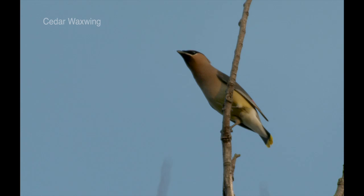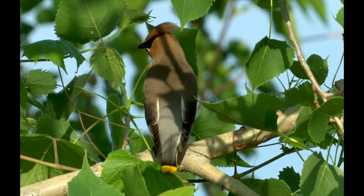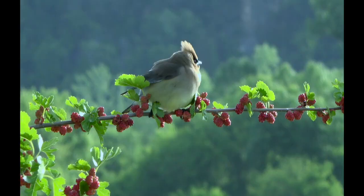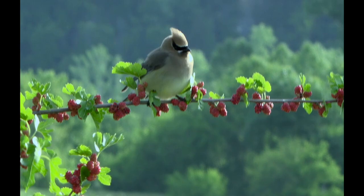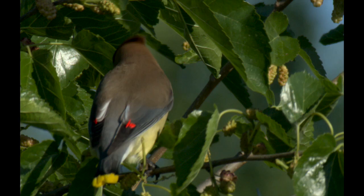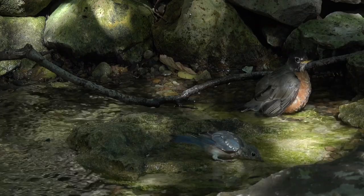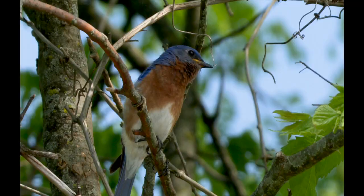Cedar waxwings can show up any time of the year, but are most common in the summer and winter. These are newly fledged bluebirds. Adults are beautiful, of course, and have a very pleasant song.